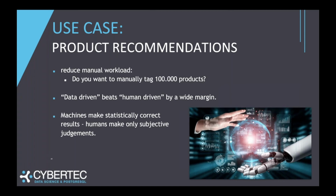Nobody can dig through 100,000 products manually. Nobody can dig, tag them, recommend them, add stuff. So what you really want is something machine-driven, not human-driven, which allows you not to make emotional decisions, but data-driven decisions, which are usually way more efficient than what any human can ever deliver. Machines make statistically correct results. Humans make subjective judgments, right? So just by being able to process these amounts of data more efficiently, you're already on the golden side.